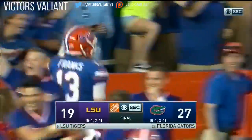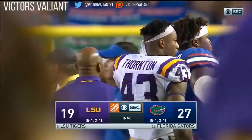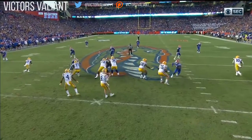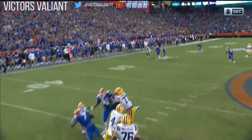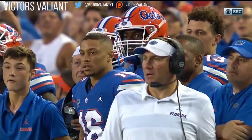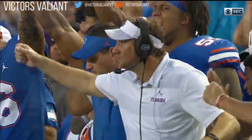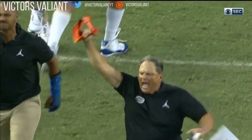We said it a few minutes ago. Who's a pretender? Who's a contender? Both these teams at 5-1, and I will wager to say they're both still contenders. Last chance, the last gasp, and the interception by Donovan Steiner finishes it off for Dan Mullen's Gators. When you're defensive coordinator and you dial it right, that's what it feels like.